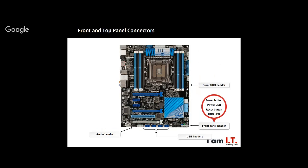How annoying would it be if every time you needed to plug in your USB, you had to literally take apart your whole computer just to plug something in? That would not necessarily work out. So some of our connectors are on the very front or back of our motherboard so that we can have external access to them once we put our case on.